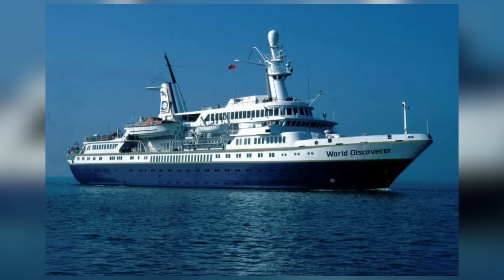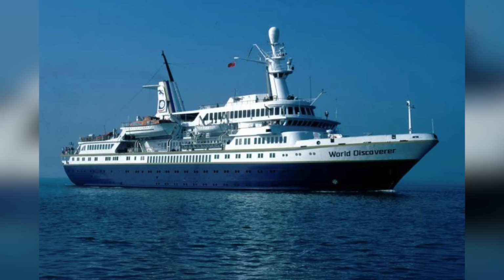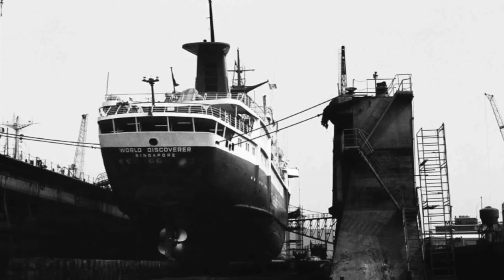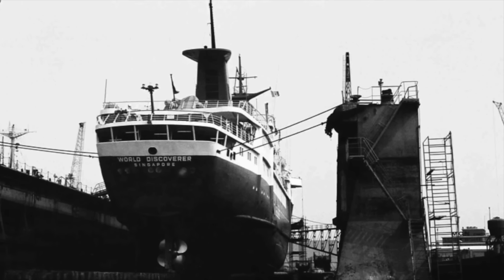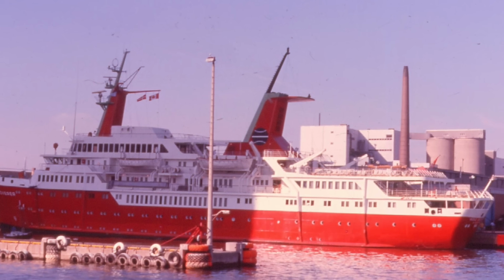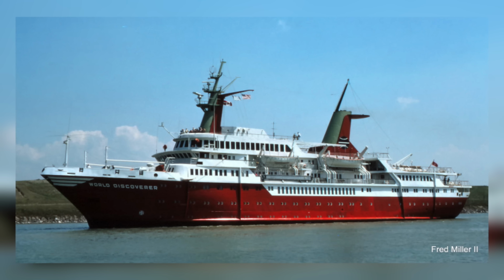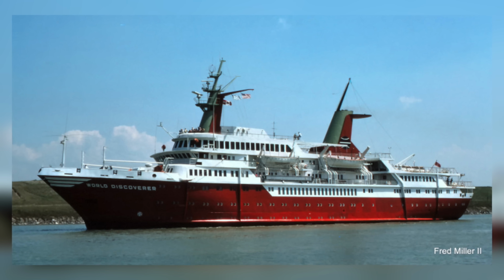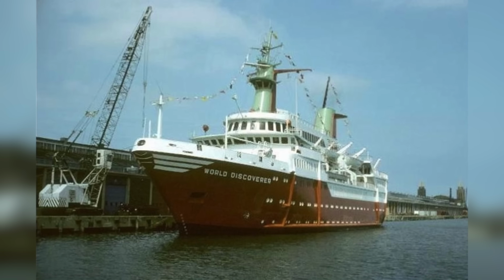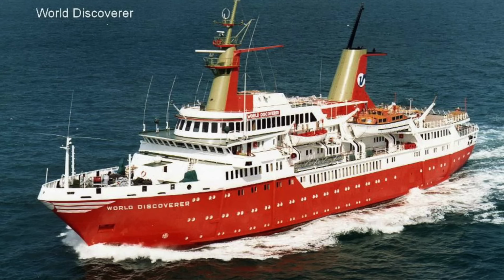Now obviously this isn't the largest cruise ship ever built. The ship was built in 1974 as the MS World Discoverer in a German shipyard. But as the ship was completed, it was sold to a company called Biwa Cruises, which operated out of Denmark. With the purchase, the ship was renamed the Biwa Discoverer. It wasn't until the ship was sold to another company called Adventure Cruises Incorporated in 1976 that the name of the ship was once again changed to its original, the World Discoverer.